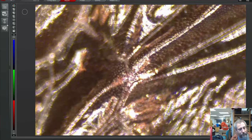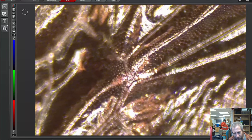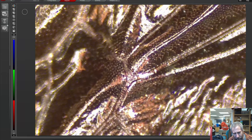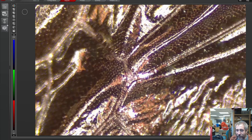Let's see if we can look at some of these wing veins. Those are kind of neat, as a texture. I feel like the gold plating might actually help the wings a little bit, because normally they're transparent or translucent, and so it's kind of hard to see some of the details. So here we can at least see some of those details a little bit better.